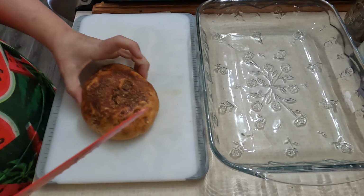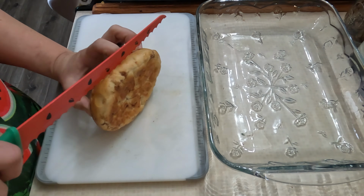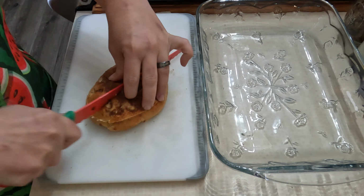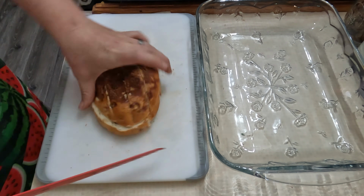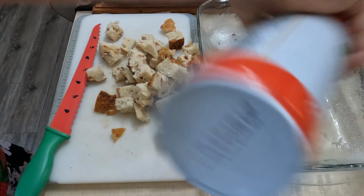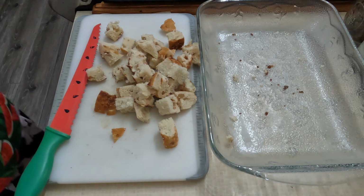All right, for starting off with this bread pudding, I'm going to be cutting up the bagels. Just cut them in half, cut them in strips. Just going to do bite-sized pieces. Just going to spray it. This does get to be a little stuck to the pan if you don't spray.